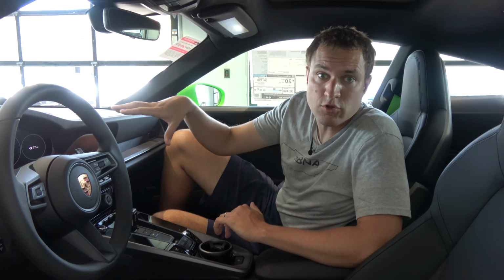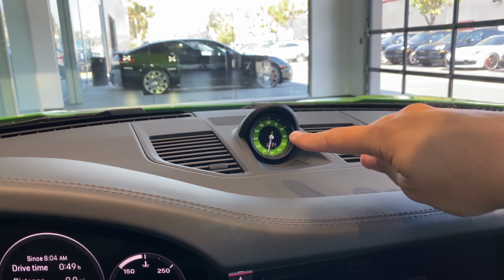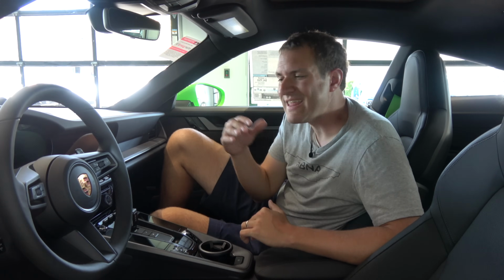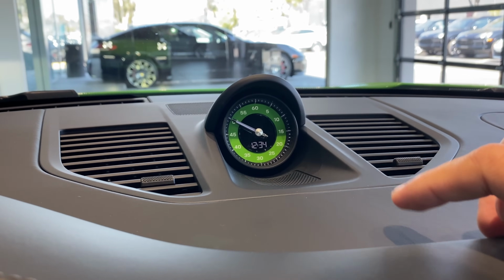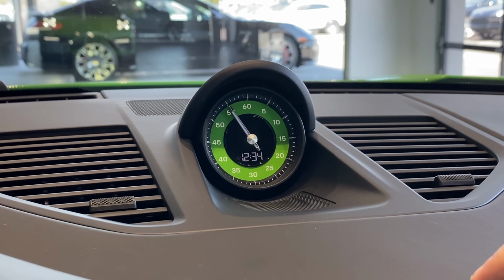And speaking of the dashboard, one of the things you will first notice when you look at the dashboard is that there's an analog clock on the top of it. That isn't technically a clock, that's actually the Sport Chrono package, and you can use it as a lap timer. But when it's not in use as a lap timer, it is a clock, although not in the most traditional sense. The time is displayed digitally in the middle of it, and the giant hand that goes around is the second hand, which is like twice the size as the actual clock display.